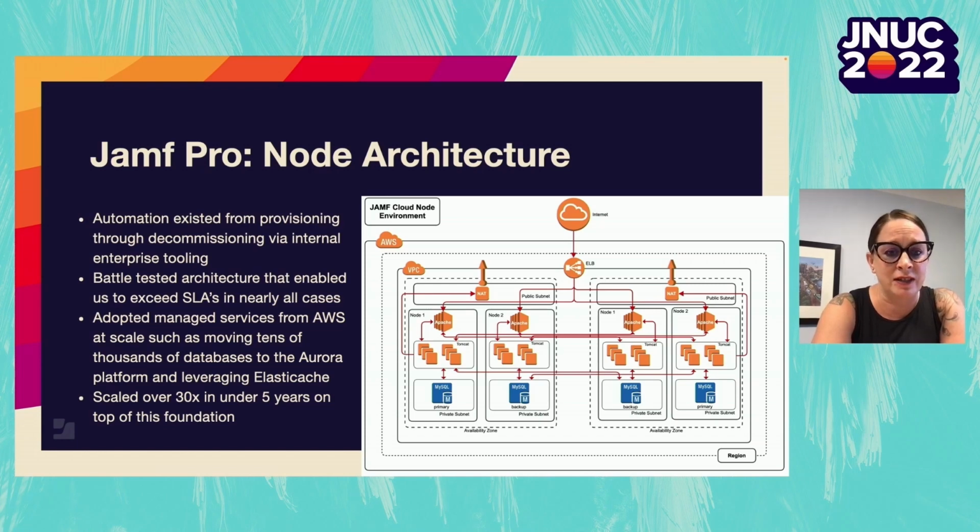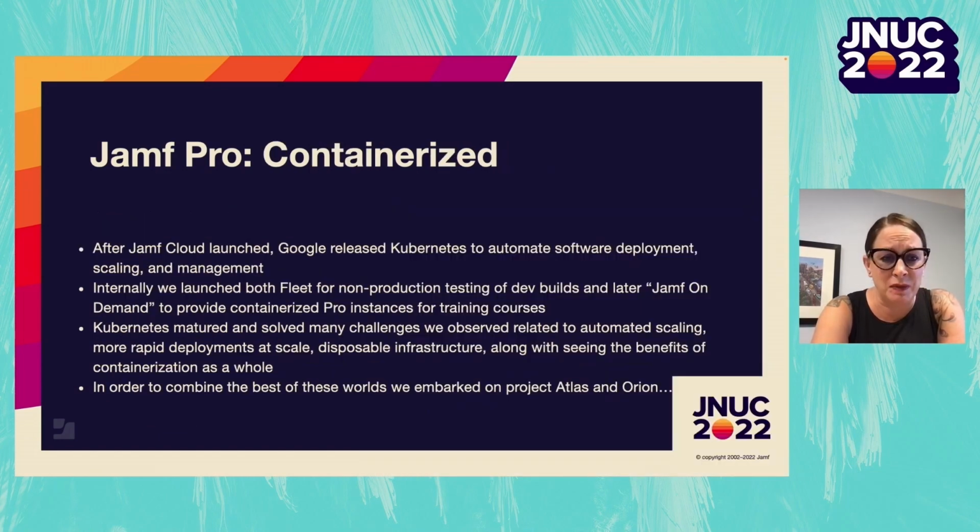Our node architecture has been battle tested, and we have been able to exceed nearly all of the cases of our SLAs. We were better able to manage our server environments by deploying new servers with updates and then decommissioning old servers. And we've moved away to managed services, leveraging Elasticache, and then scaled these environments 30 times larger in less than 5 years. Jamf Cloud was launched before Kubernetes was available.